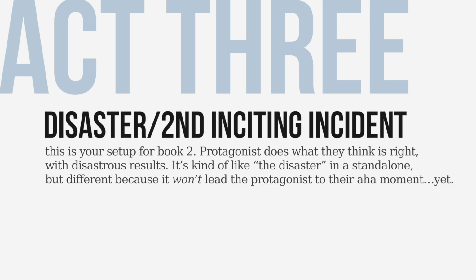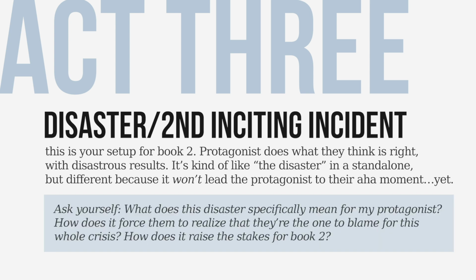Disaster, or second inciting incident. This is your setup for book 2. The protagonist does what they think is right with disastrous results. It's kind of like the disaster in a standalone, but different because it won't lead the protagonist to their aha moment yet. Ask yourself, what does this disaster specifically mean for my protagonist?